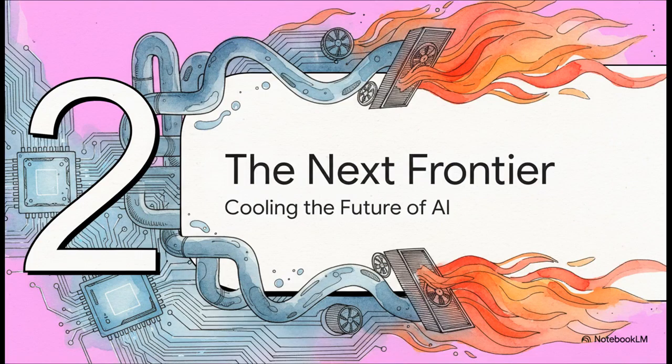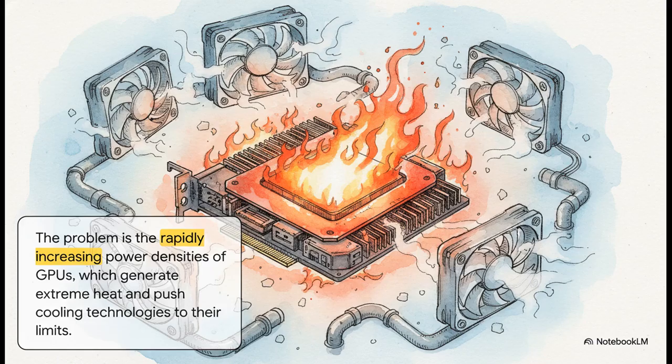So, when you build something on that massive scale, it naturally leads to the next great engineering puzzle. As these instruments get more and more powerful, they throw off an unbelievable amount of heat. And figuring out how to manage that heat, well, that is the real frontier of innovation right now. The heart of the problem is pretty simple, really. Every new generation of GPUs gets way more powerful, which is great, but they also get a lot hotter. We are seriously pushing the absolute physical limits of what our traditional cooling methods can handle, and it's forcing the entire industry to adapt, and fast.